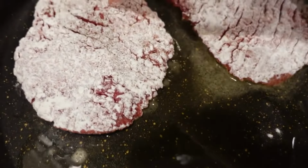Okay, this is gonna be interesting. I don't know if I've ever had anything quite like this before. Wow. That sauce is really, really, really good. Is it? Yeah, the meat just falls apart. Yeah. With that gravy, that's special.